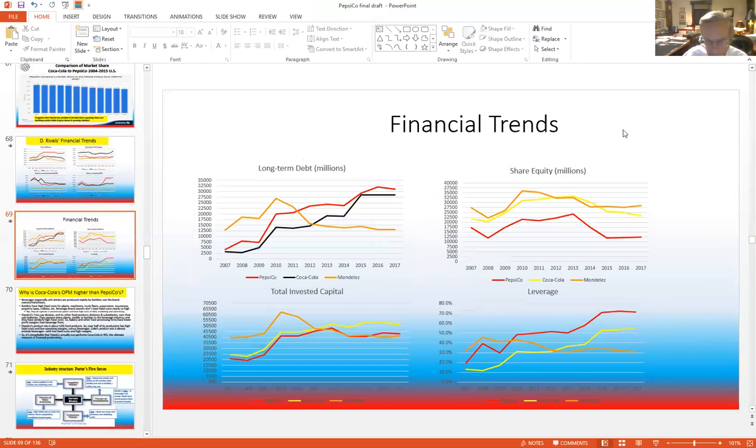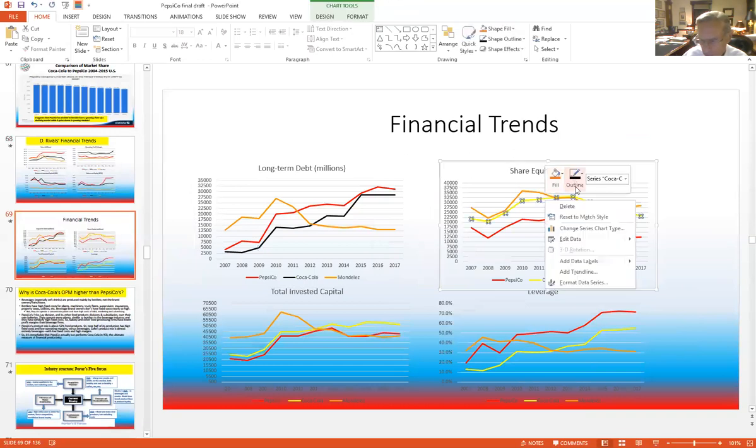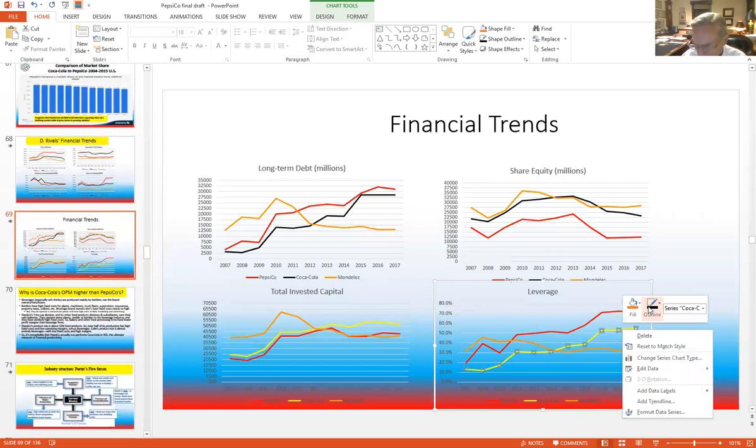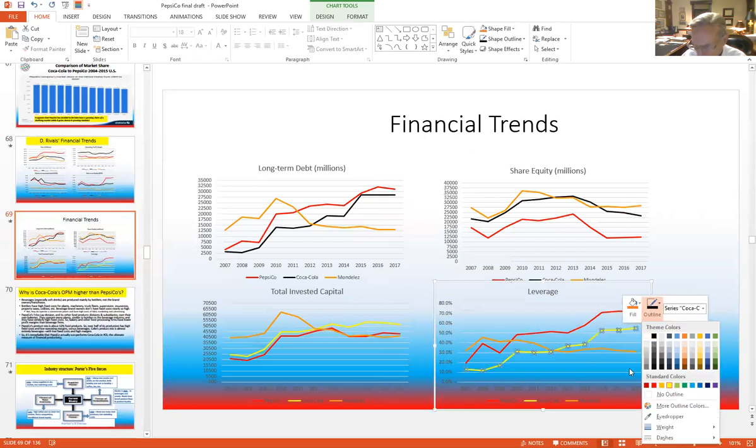But it's clear that Coca-Cola also has been trying to grow through acquisitions. Coke's equity also hasn't been performing all that great, but it's doing better than PepsiCo. And the best right now is Mondelez. The invested capital for all three has been pretty flat in recent years. And the leverage, which I did not mention when we looked at PepsiCo's financials, and that's a mistake that I should not have made.